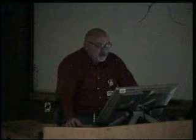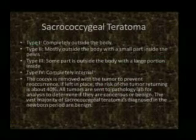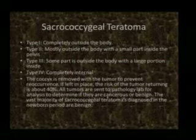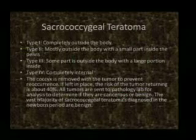But this was a sacrococcygeal teratoma. Type 1 completely outside, type 2 mostly outside, type 3 a little bit outside but mostly in, and type 4 is completely internal. The coccyx is removed always to prevent recurrence. If left in place, the risk of the tumor returning is about 40%. All tumors are sent to pathology to determine if there's any cancer in it, and they're usually diagnosed in the newborn period.